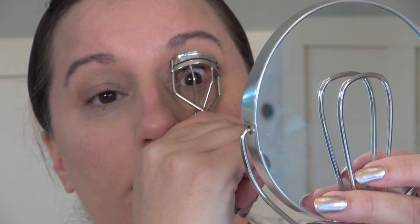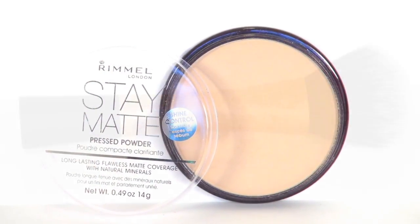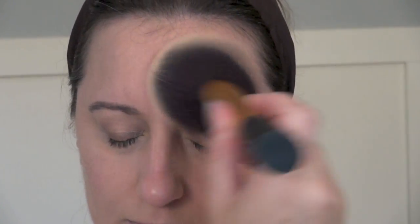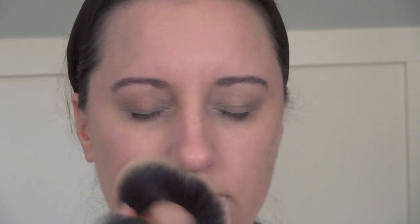Since we're going for that matte effect, next I'm going to apply Rimmel London Stay Matte Pressed Powder in 004 Sandstorm, and I'll be using my Real Techniques powder brush. I love the Real Techniques brushes. I first heard about them on YouTube, and I got a travel pack, which I think had 3 brushes in it, and I bought an extra one. But they're half the price or less of the high-end brushes, and I think they work just as well.